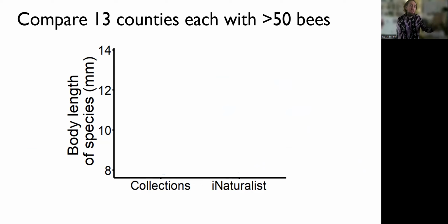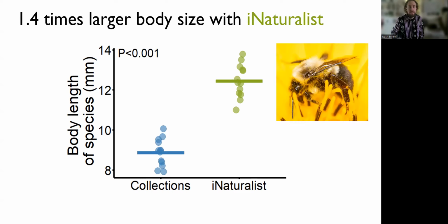The next thing I wanted to do was look at the body length of species to get a sense of the biases in these different data collection methods. So I created a database of the body length of every species in Pennsylvania, and then I used that to look at the average body length of the species that were documented in each data set.